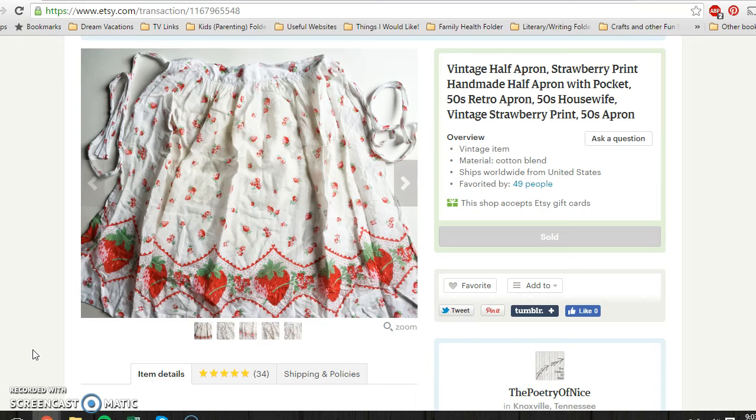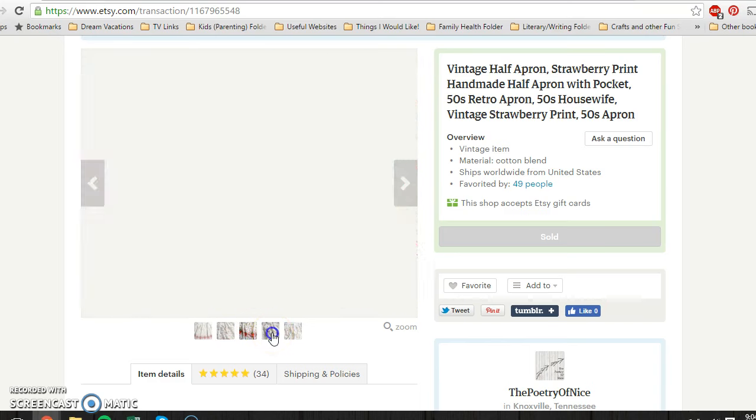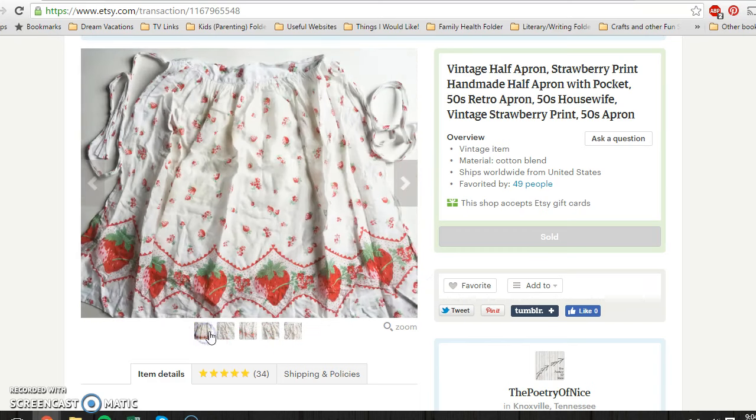So starting with Etsy, I sold this beautiful vintage half apron. It has this really cute strawberry print on it. And I picked this up at an estate sale for $1. It's been listed for maybe 2 months now. It's got a sweet little pocket. I believe this was handmade, and this sold for $19.95 and buyer paid shipping.